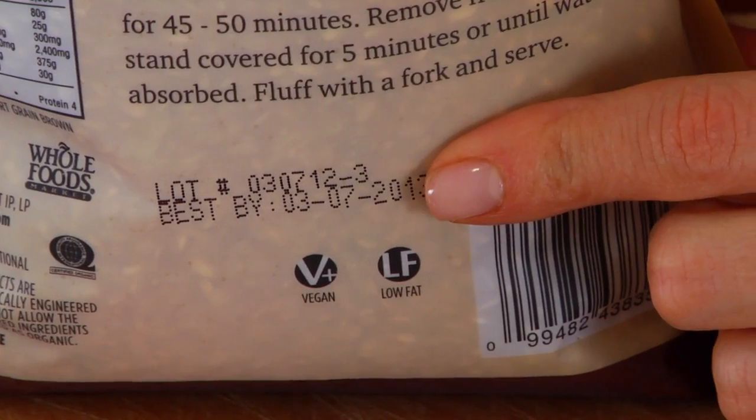Now, one thing you want to make sure of is that you check the expiration date because brown rice does contain natural oils that can turn. And once they turn, they go rancid, so you don't want to mess with them. If you're buying your rice from a bulk bin, just give it a smell. You will always be able to smell when an oil goes bad. So if it smells bad, leave it at the store.